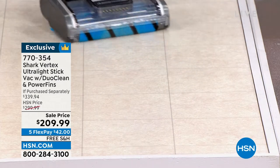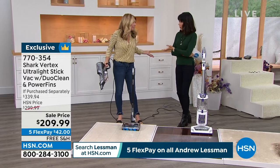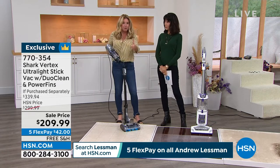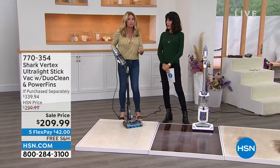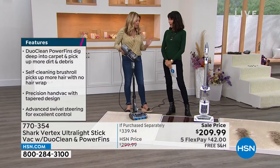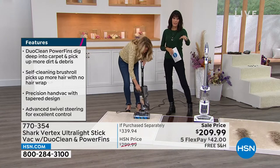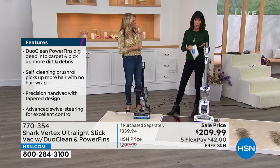So let's check some boxes. Oh my gosh. This is almost $100 off too, by the way. And we don't have to put things on sale. People love it all day long. So handheld. Stick vac. Full power of an upright. Self-cleaning brush roll. Duo Clean technology, which means you do not have to dry dust, and it's going to buff out your hardwood floors. So many options. And $130 off the retail too. Because with the Shark, you could really easily go out and do all your comparison shopping. So you see, it was $339, I believe, as your retail value on this one.